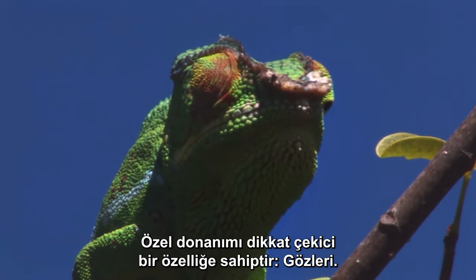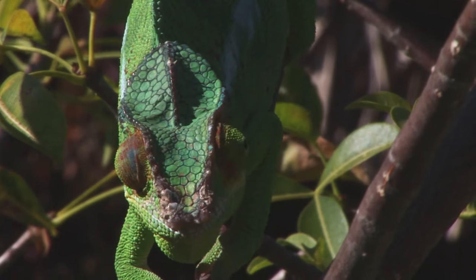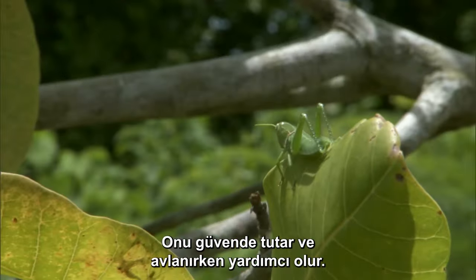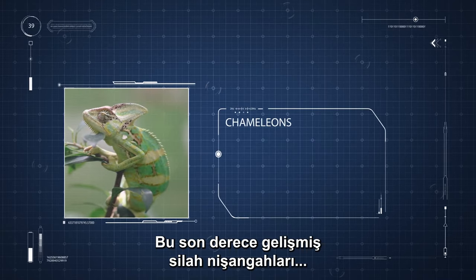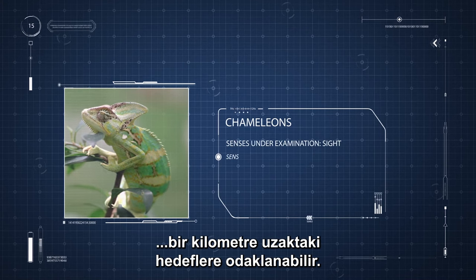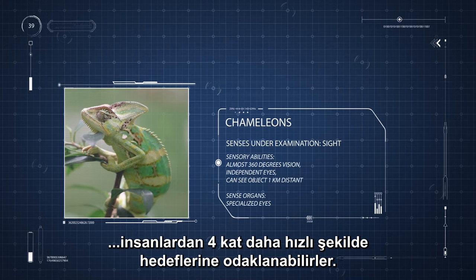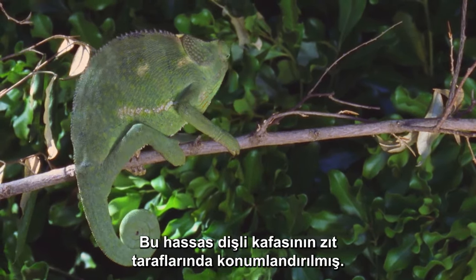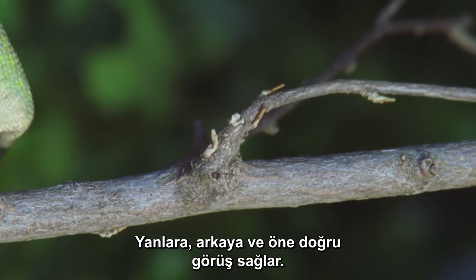Its special gear boasts one especially eye-catching feature, its eyes. Through them, the chameleon can view an almost 360-degree panorama, keeping him safe and aiding the hunt. These highly evolved gun sights can zero in on targets 1 kilometer away. They can rotate independently and focus precisely on a target 4 times faster than we can. This precision gear is positioned on opposite sides of his head, providing a view to the sides, behind, and toward the front.